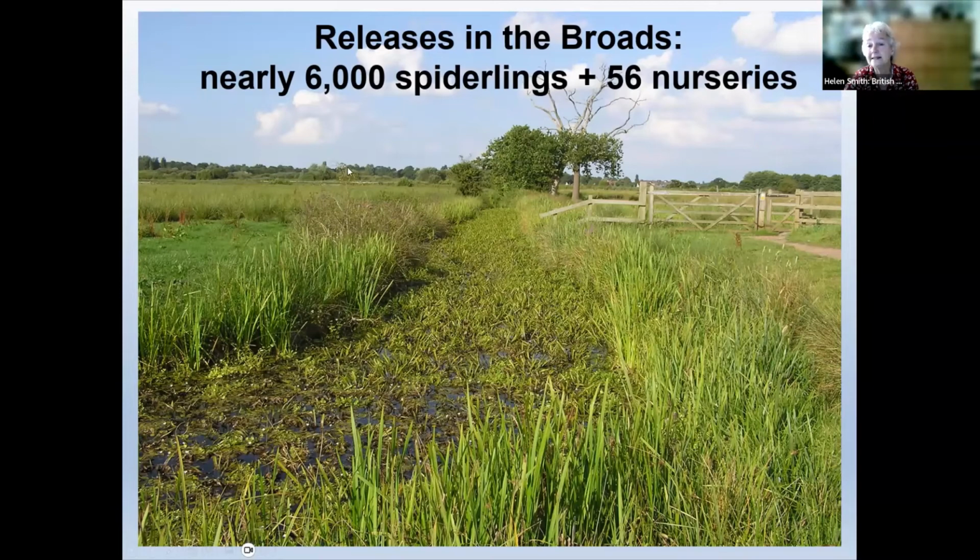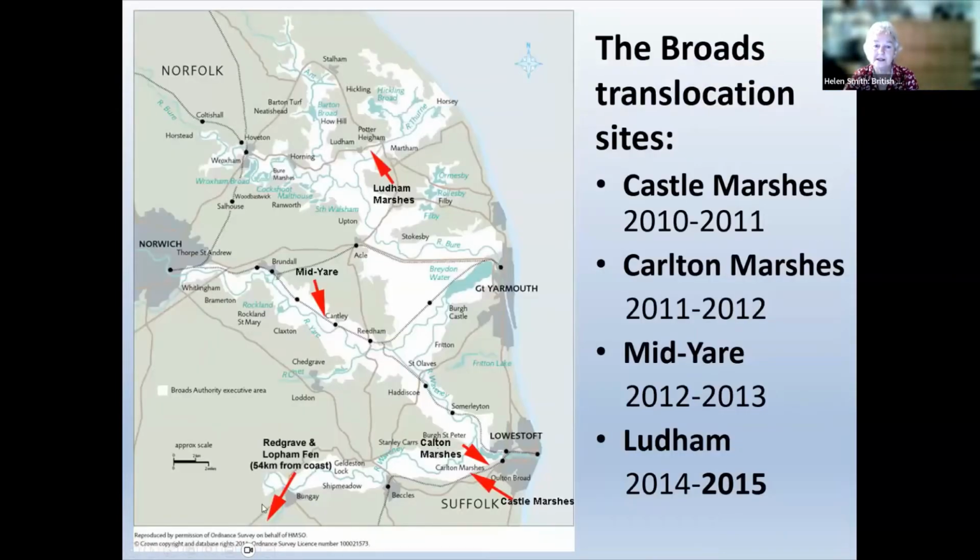And all of the sites were on the River Waveney initially, so downstream from Redgrave and Lopham Fen, but they look like the Pevensey Levels, so grazing marsh ditches, often with water soldier on them. So we use both populations to populate these areas. So Redgrave and Lopham Fen is down here at the source of the Waveney.